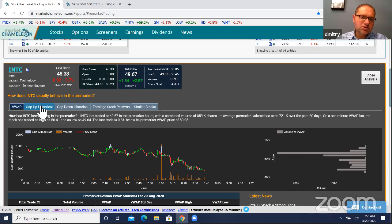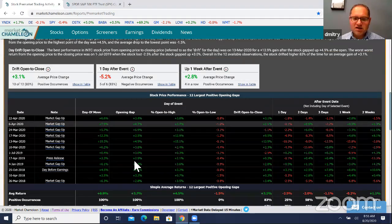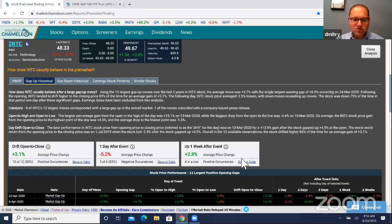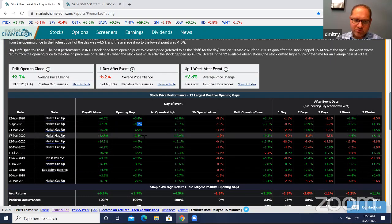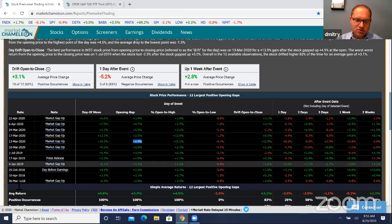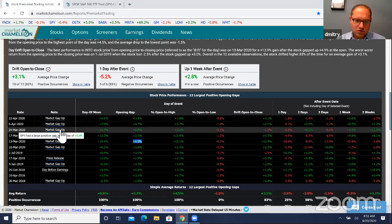Let's take a look at its gap up history. Now, this report is looking at the 12 biggest gap moves to the upside in the last 3 years. It doesn't include the day of the earnings. So this just excludes the day of the earnings, because obviously this isn't an earnings move in Intel. So here we see these are the 12 biggest gap moves to the upside. These are the dates, and any kind of notes, if the market went up or if there's some kind of news, you could hover over here.